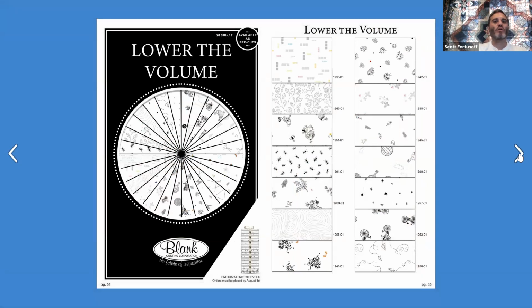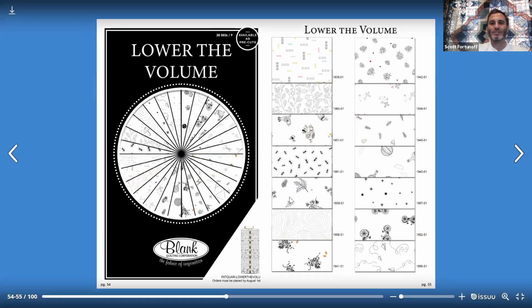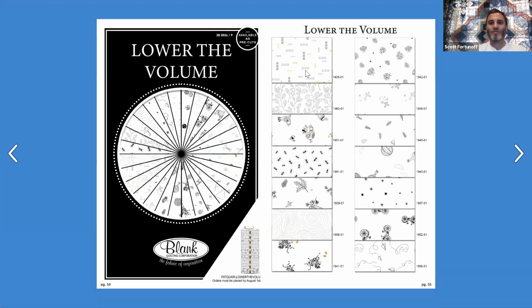So this is something new, lower the volume. This is a 28 SKU collection, ships in September. This line we're offering in 10s, 12s, and 15s. And basically when I visited stores recently, I've seen a lot of interest in these low volume prints. And I've challenged my team to make some of these low volume prints. So Diana from Blank Quilting made this great collection of a nice variety. These will come in fat quarters as well, but just a nice little mix. People are looking for more space, more openness, more quietness on their quilts, and this is gonna serve them well.